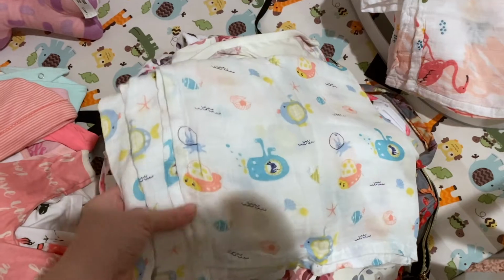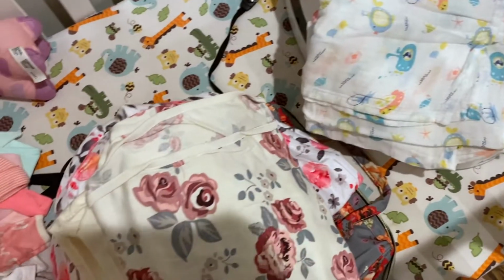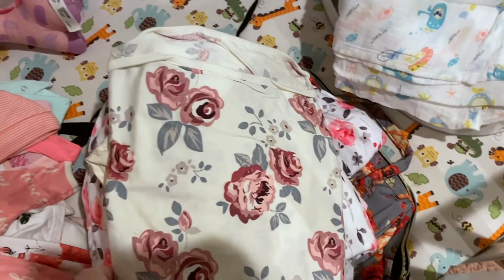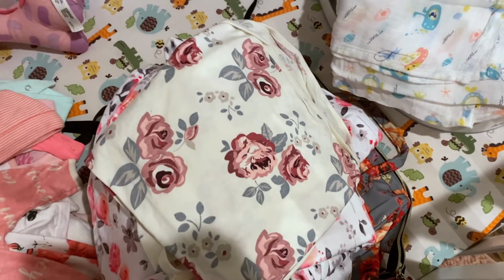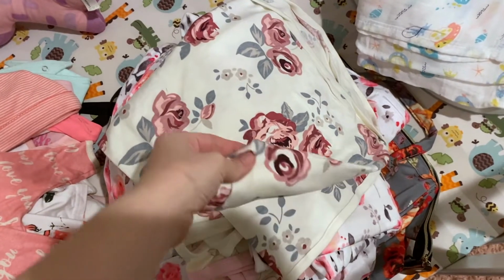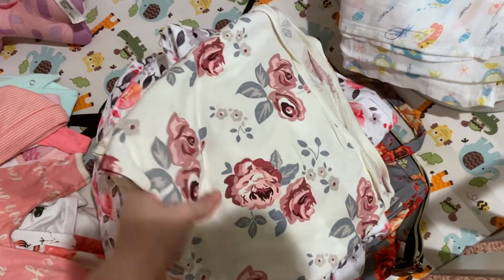Let's see. Submarines and stuff. Okay, and this is a cute print. I got lots of things in this print. This print is at Walmart. It's their Gerber Modern Moments print. I'm loving floral for her, so a lot of her stuff you're gonna see is floral. So this is just the blanket that goes with that set.